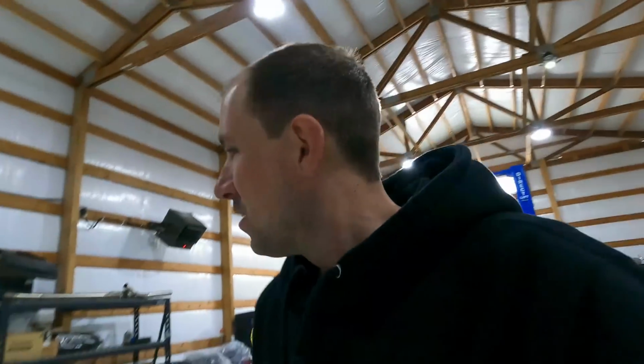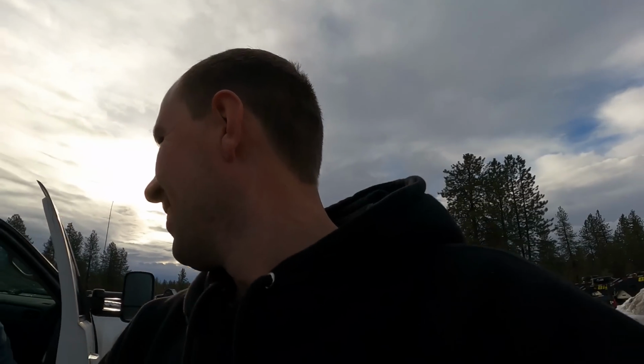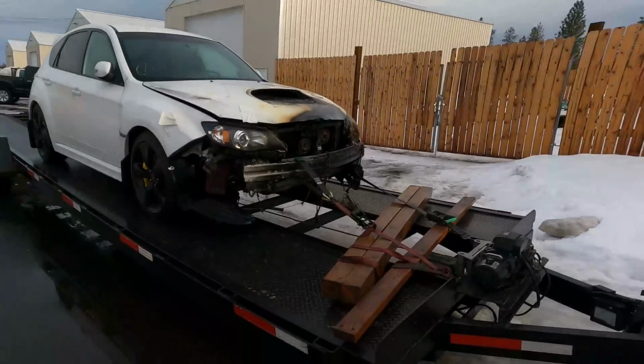So while this thing is draining the fuel tank, Justin showed up with another car. Let's see what we got. Justin, does that mean you got more parts for everybody? Looks like parts. This one looks like it's the fire sale. Fire sale? The fire sale is what we call this one.